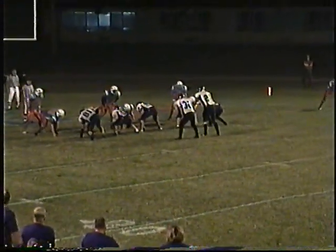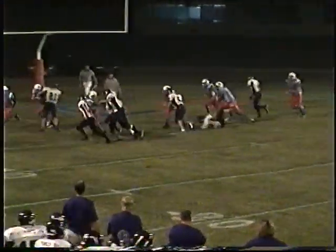Williamsburg going for 2. Hummerhouse in the backfield. Cheney will keep the ball himself. Looks for a blocker. 2-point conversion.